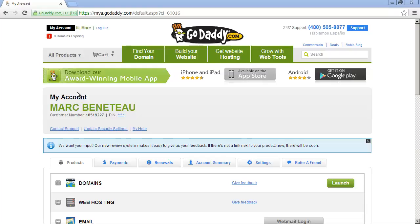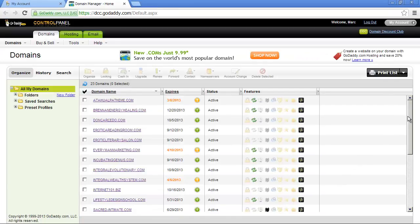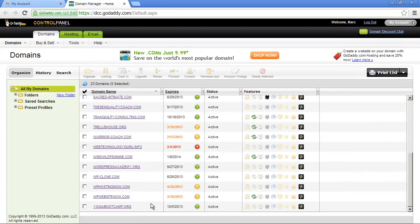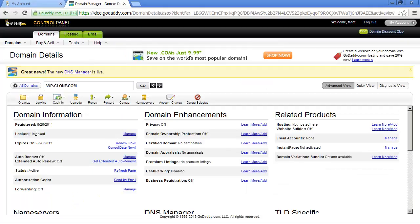GoDaddy is a domain registrar. And first of all, get to your home page, and you're going to want to launch this domain app here. Scroll down to the domain that you want to set the name servers for. Let's say we're going to modify the name servers for the wpclone.com domain. Up here, it'll tell you whether the domain is locked or unlocked. If it's locked, you're going to have to unlock it using this little button here, and then wait a few minutes.